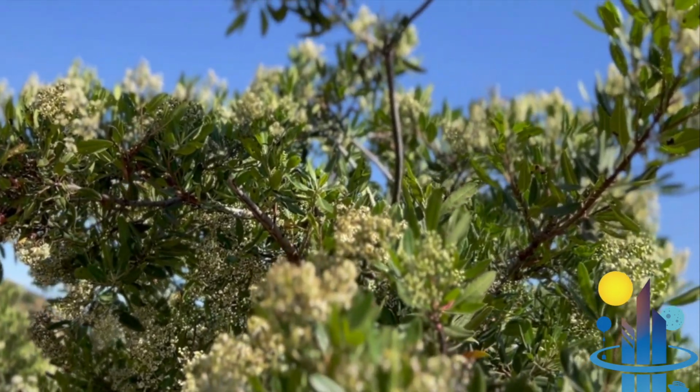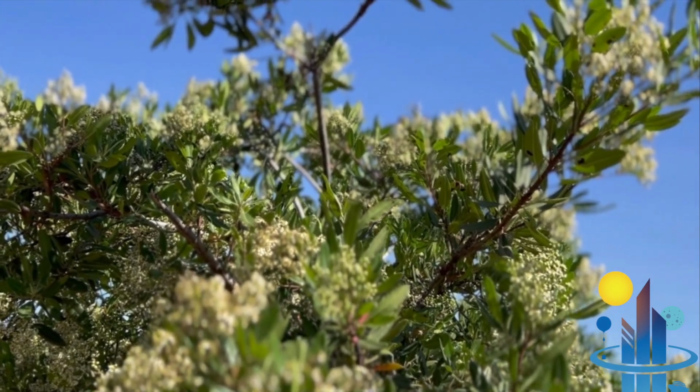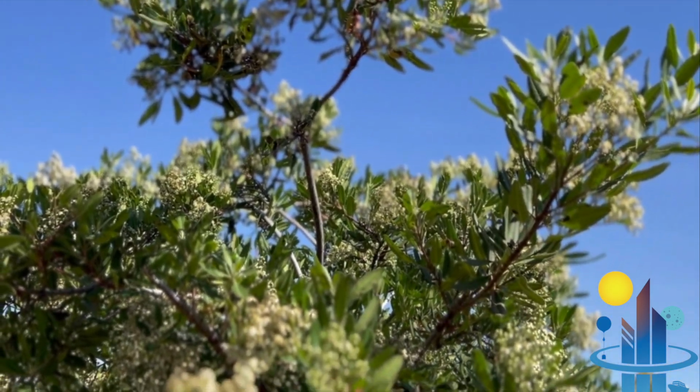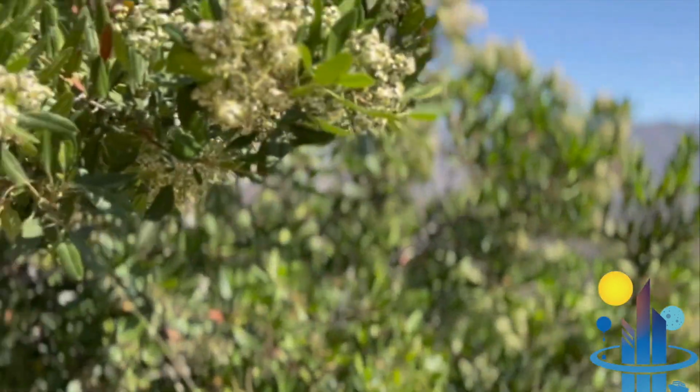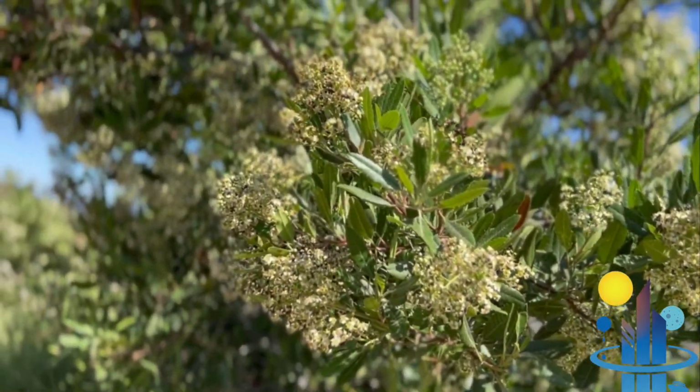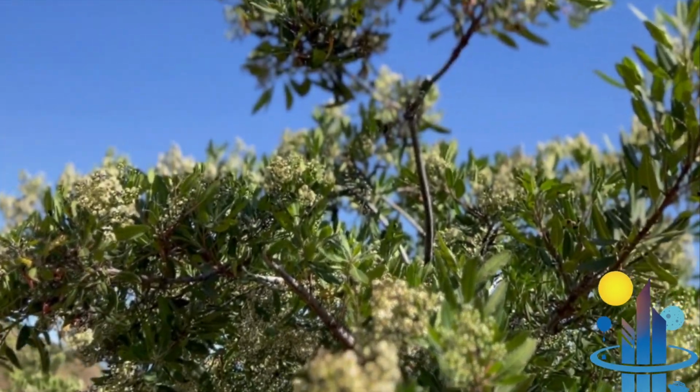Supposedly you can make a tea out of the leaves as a stomach upset remedy. Nice. Yeah, if you guys ever come across a type of testosterone smell, it's most likely this toyon.